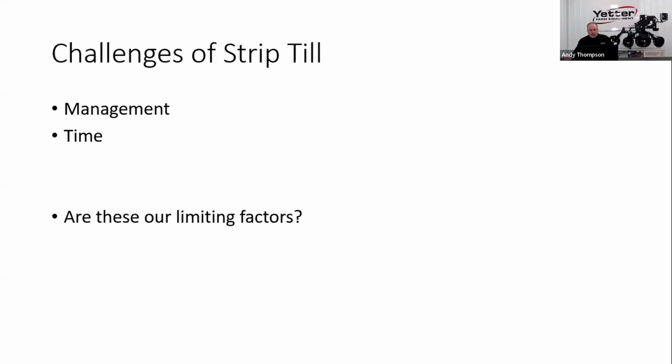So, some of the challenges of strip till. A lot of times if we're looking to get into strip till, maybe we go to a conference or seminar and we talk with people that have been strip tilling. And, not to be doom and gloom, but a lot of times there are some challenges that people will talk about with their strip till system. And really, a lot of those challenges that experienced strip tillers refer back to is oftentimes management and time. And so, those are a couple things I want to address here a little bit.